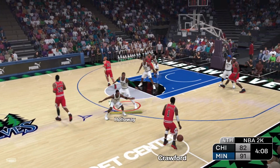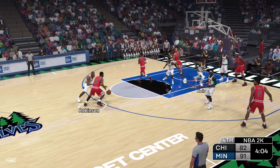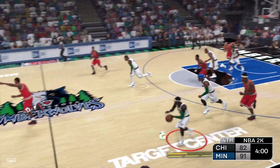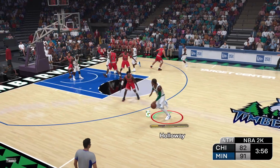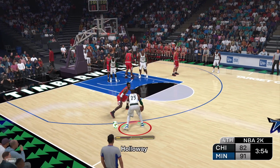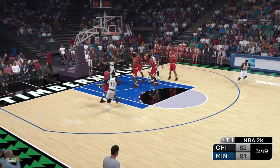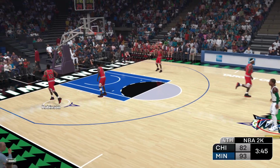Crawford outside. Nifty move. The rebound by Brandon. Timberwolves leading by 9. Here's Holloway. He's covered by Rose. The shot's good from Holloway. Garbage man's got 5 points now in the quarter.